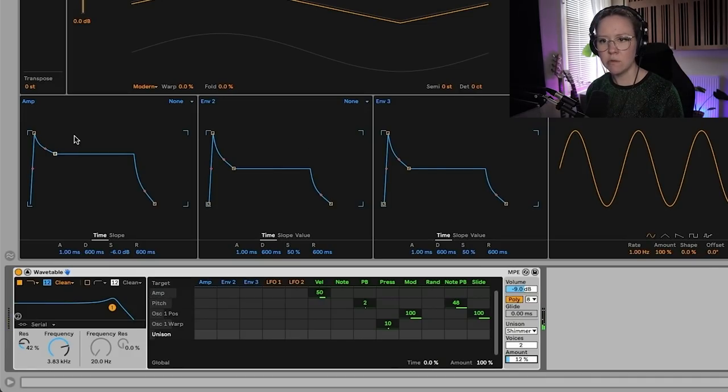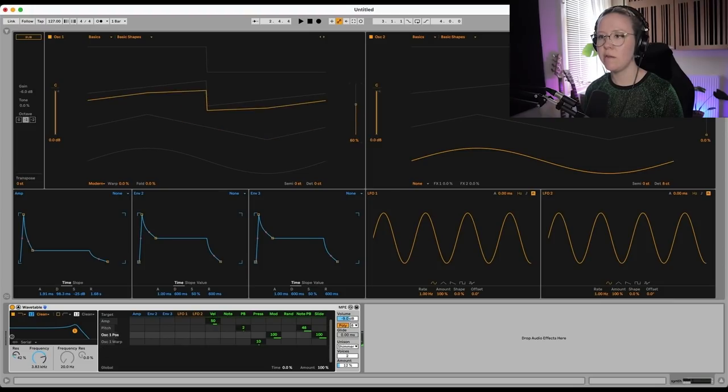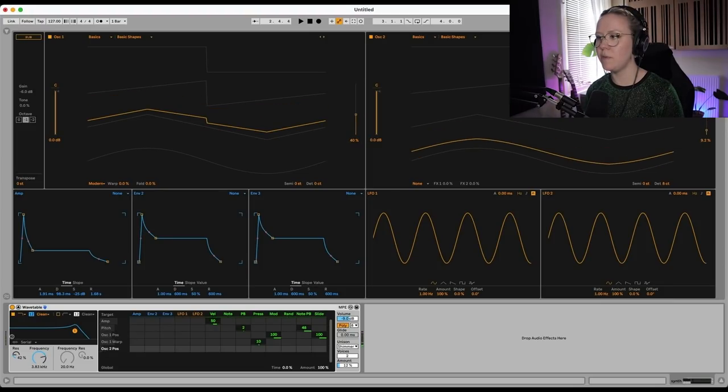But where the pluck sounds really come from is the amp envelope. You can hear that the lower I bring the decay and the shorter the sustain, the more pluck factor we are bringing into the sound. And I'm just going to bring these a little bit sharper. There we go, we have a little bit of a pluck instrument.